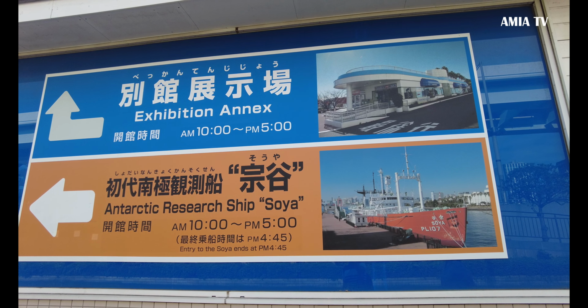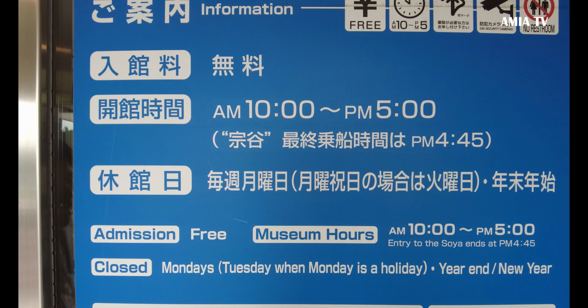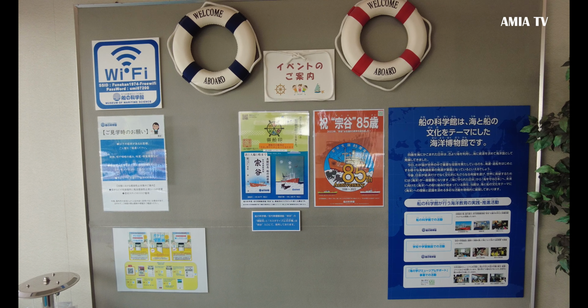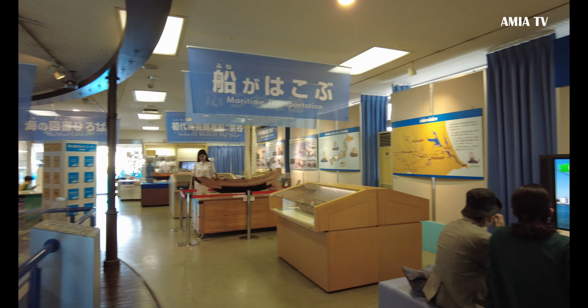During our visit, only the exhibition annex was opened, in which you can see the history of ship transportation, ship models, and the seafloor topography of Japan's oceans. You can also explore the garden for some ships and other maritime structures.